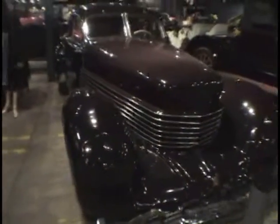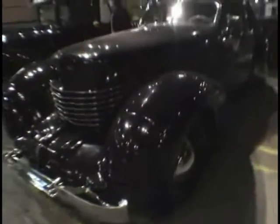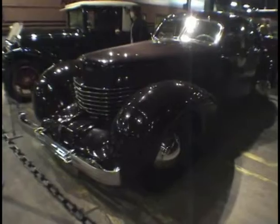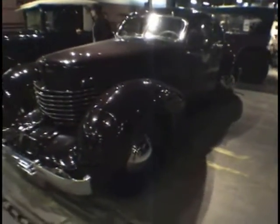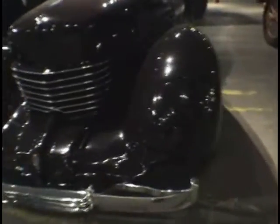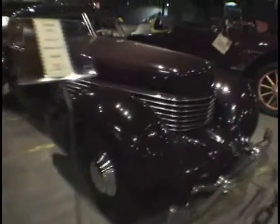Here's a 1937 Cord, a very, very rare car, very expensive. This is a multi-million-dollar car, 37 Cord, and look at the design, something that went on into the 50s. Look at it. Even to this day, this is a modern, aerodynamic-looking car.